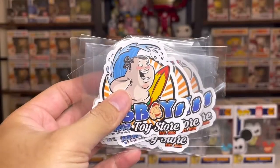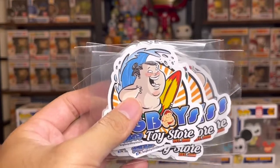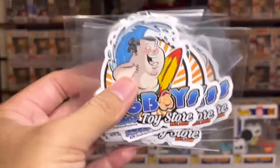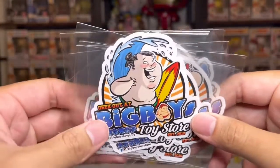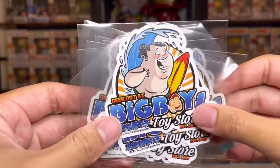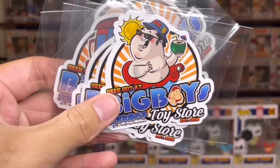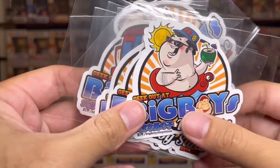I want to go ahead and show you guys this because I think Big Boy did a phenomenal job with this particular release. If you do get this set, you do get these pretty cool exclusive stickers. So, of course, we got Big Boy with his chubby self trying to surf. We got Big Boy enjoying himself, fun in the sun. I love his little scuba suit, as well as the coconut.